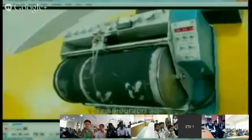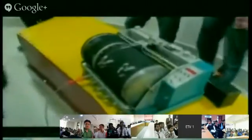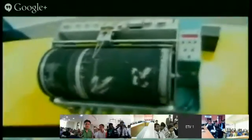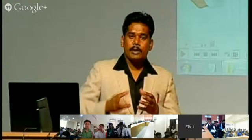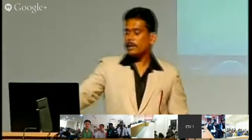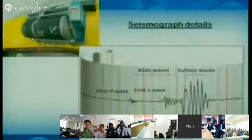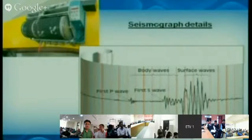Now there is a small video showing how these seismographs work. You can see in this video, the drum is not rotating, but usually it will be in a rotating position. The needle will measure the graphs. So this is the exact seismograph. When an earthquake starts, you can see the first wave is the P wave, the faster wave that reaches the seismological laboratory first. The next wave is the shear wave, followed by surface waves. This is how we differentiate the earthquake data.